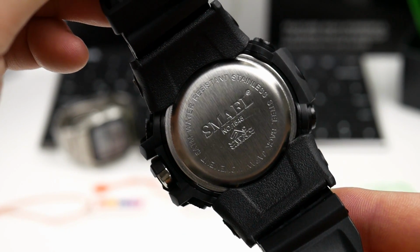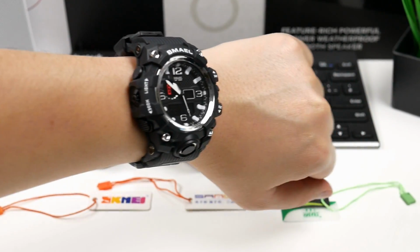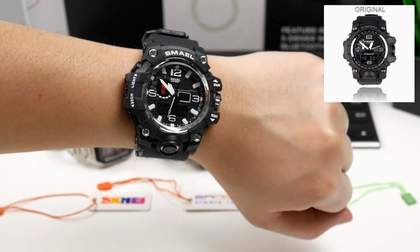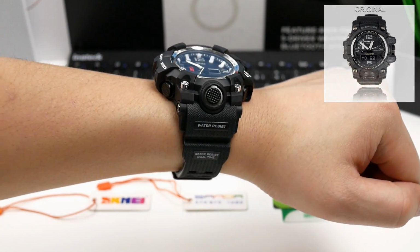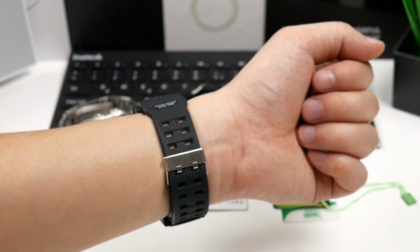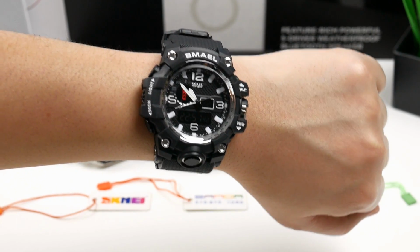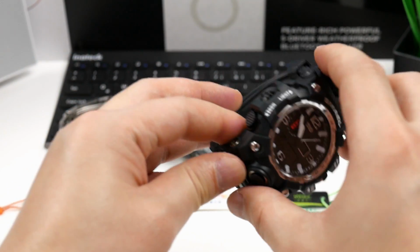There are some small differences to the original from Casio. For instance, the numbers on the dial look a lot thinner, but you will probably still be able to fool some, and here you see it on my wrist. Notice that this watch is extremely thick and very big, so best for a person with big hands.